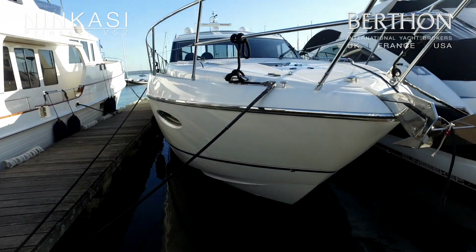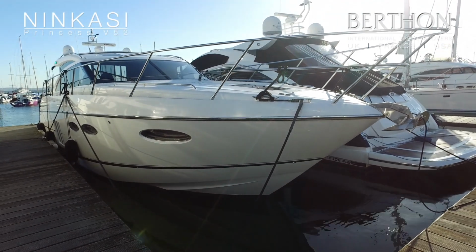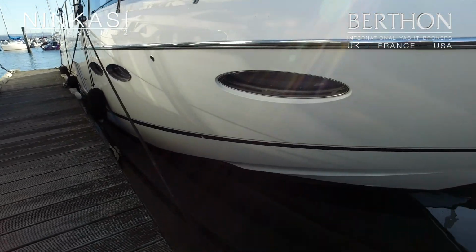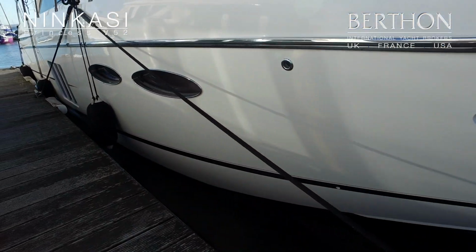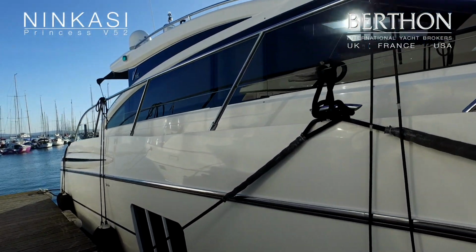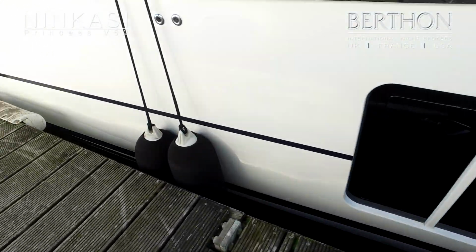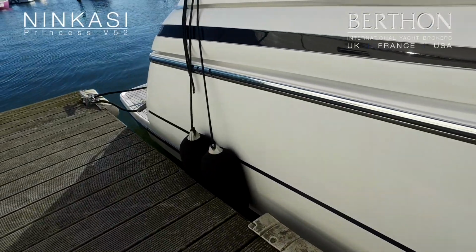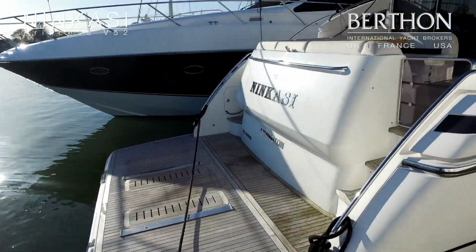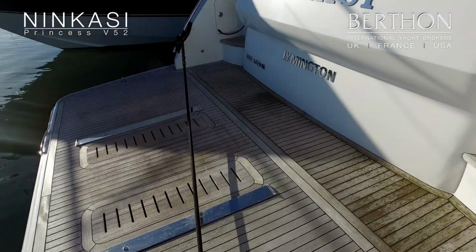NINKASI is a 2011 build Princess V52 hardtop sports cruiser. Built in Plymouth in the UK by Princess Yachts, she is a 4-berth hardtop cruiser. She's set up for both Mediterranean and UK use. You can just see as we move past her white top sides, forward cabin access, large central mid-cabin, and a high-low bathing platform for launch and recovery of her tender, which is a Lodestar 260 with a small Suzuki engine.